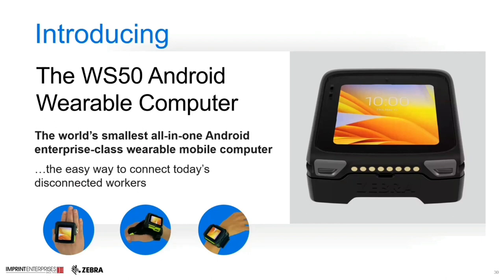But it's also a full-blown mobile computer, meaning it has a processor, it has the Android OS on it, you have a memory option on here. It's not a peripheral. You don't need a host computer. It's not like a smartwatch where you need your phone or a host device that's the brains. This has everything all in one.